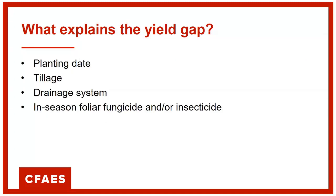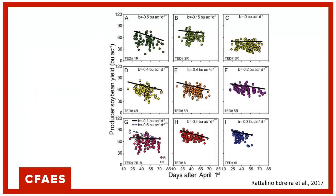So the 4 things that rose to the top, and I think you heard this from Carrie, if you were here for Carrie's talk: planting date, and you've probably heard that a lot this winter. Planting date was really important. You heard this from Seth. I think he talked about tillage and drainage both. And then in-season foliar fungicide and/or insecticide were important. The reason those are grouped is because we can't separate them out, because the majority of people tank mixed them. And so we know they did both, but we don't know what caused any yield benefit. And of these four practices, planting date was overarching the most important.